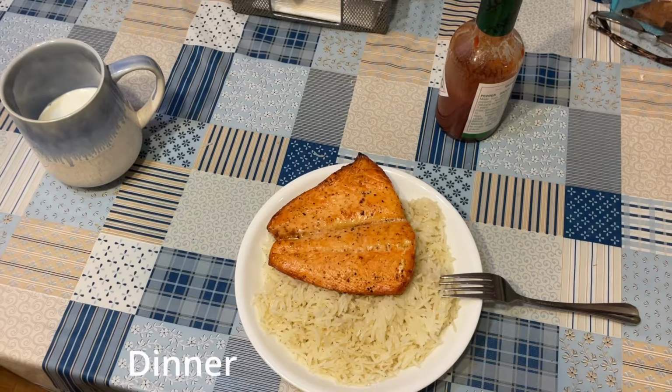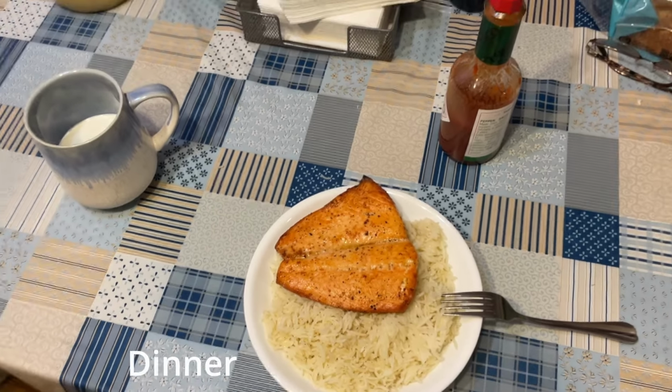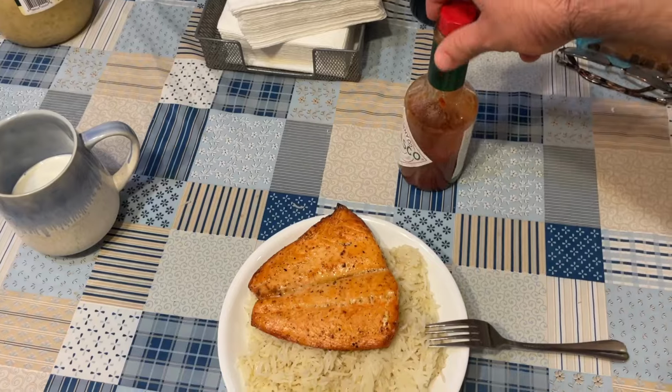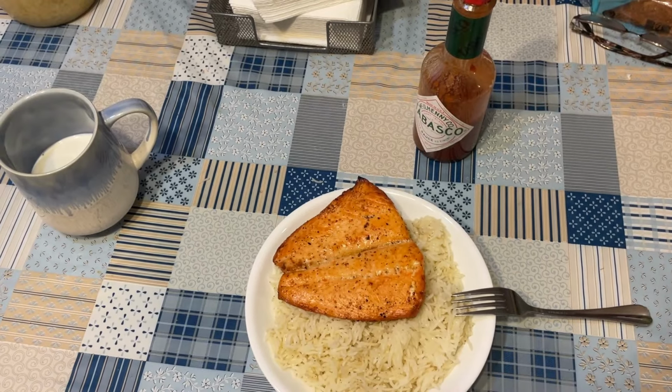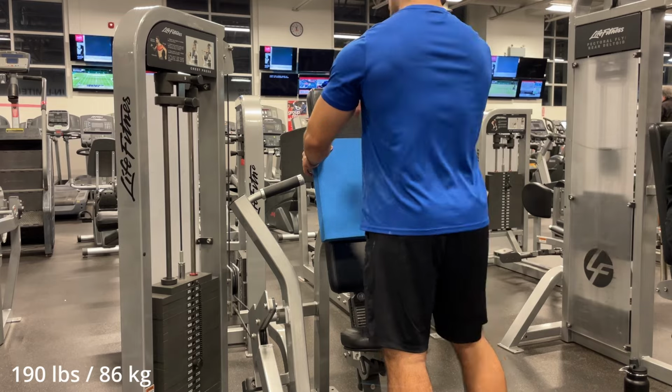My final meal of the day was salmon and rice. This is probably my favorite meal ever. I ate it with some Tabasco sauce and some milk. Probably should have had some salad or some broccoli to get some micros in, but it's fine. I only have 2 more exercises left.